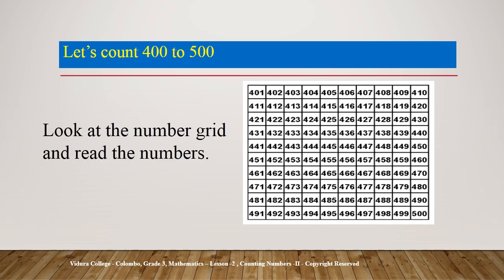Now, we are going to count numbers from 400 to 500. Look at the number grid. I'll read few numbers from here and there.